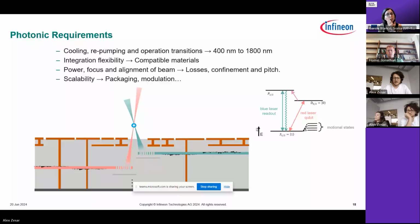The first is broadband functionality. If we address the calcium ion transitions that you can see on the right part of the slide, we have wavelengths in the 397 nanometer range and at 729 nanometers. So this already sets the need for broadband operation. Then we also want to tackle integration flexibility, so we look into materials that are compatible with different stacks and substrates, and mostly that have a low temperature budget, so that we can look into multi-metal layers, for instance, below the photonic platform.